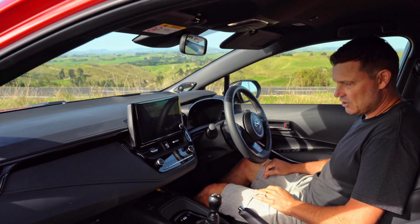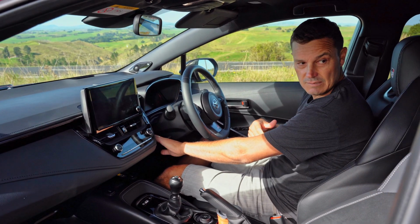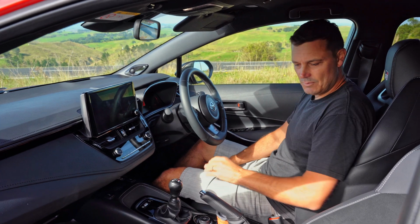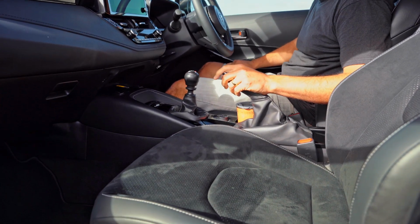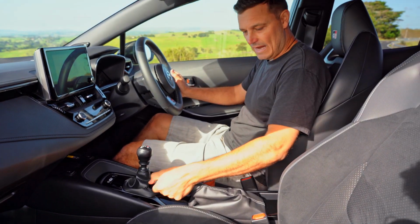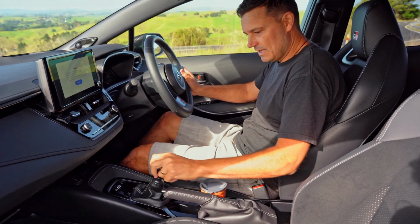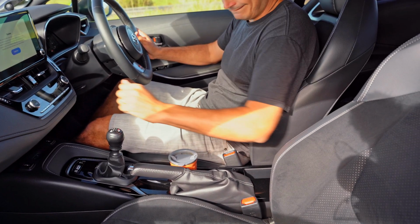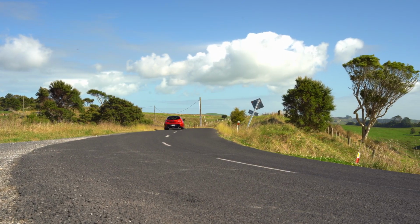Definite advantage over the GR Yaris is the driving position. It's a lower seat, same sort of seat, but nice and comfortable. Bit of Alcantara trim, and just enough bolstering to keep you in place during the curves. It's got a real handbrake, which is good. No centre console bin either, so that when you're riding through the gears, your elbow's not being fouled by that.